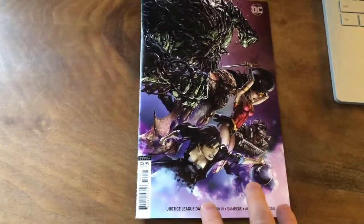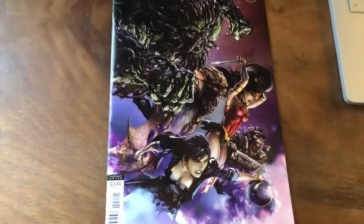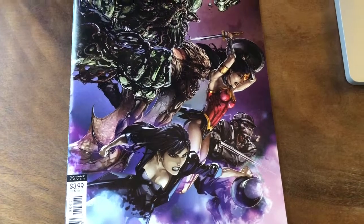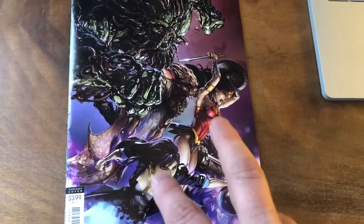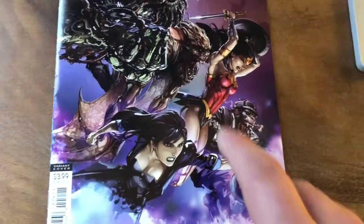And I keep buying these without the trade dress, this special cover. Look how gorgeous this cover is, and everything else except for Wonder Woman and Zatanna is background dressing for it. Those two, these figures, they're beautiful. They sell the comic book.